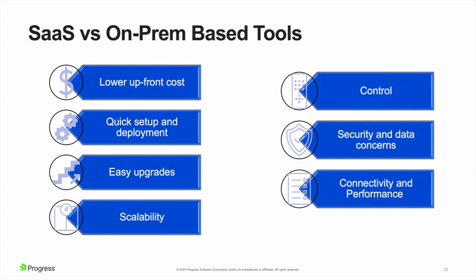One of the biggest advantages of on-prem is that you have more control over your solution. You can decide who has access, etc. And you anyway store data locally, so you don't have to fret over data security. Sometimes an on-prem deployment is preferred also for its performance and connectivity.